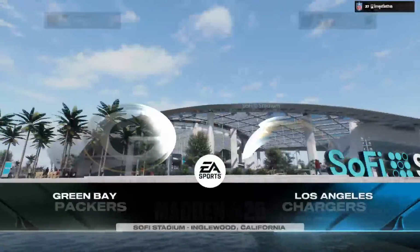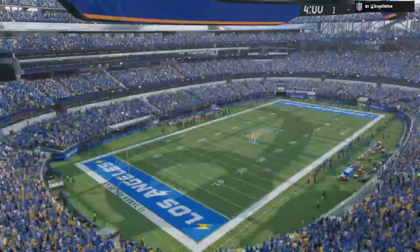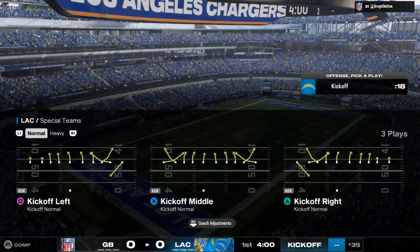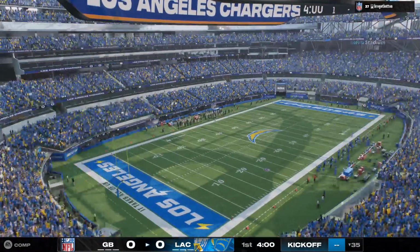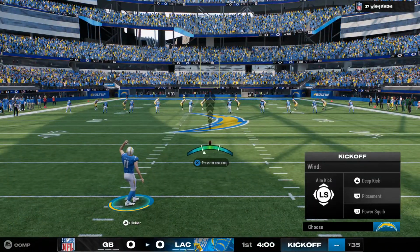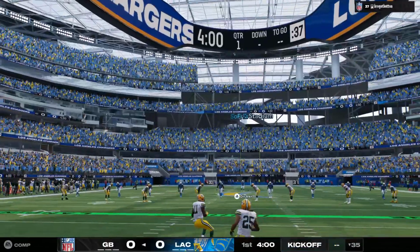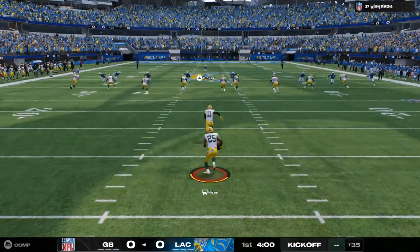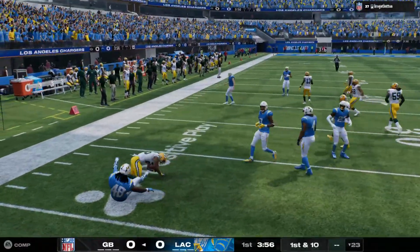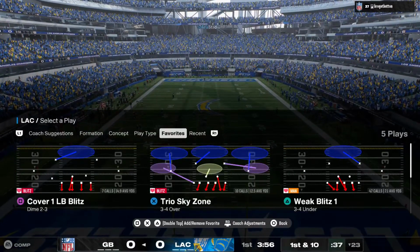EA Sports coverage of the NFL brings us to Southern California and the gorgeous SoFi Stadium in the Los Angeles suburb of Inglewood. Cameron Dicker has the ball teed up as we get underway. And off we go from SoFi. For the return, it's Keyshawn Nixon. He'll get this past the 20 before he's brought down shy of the 25-yard line.